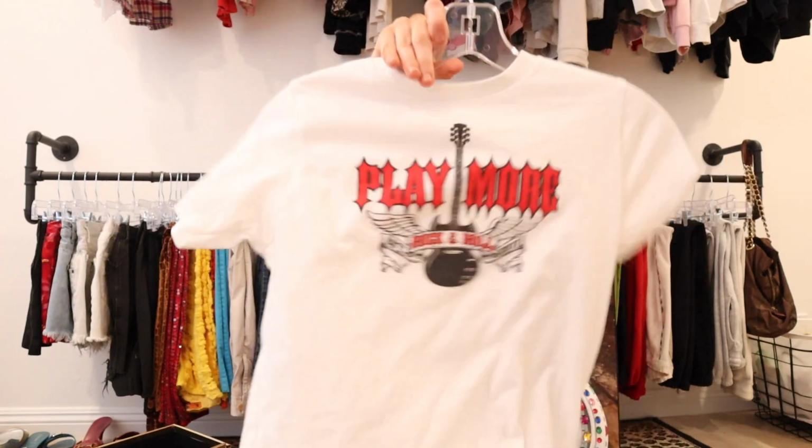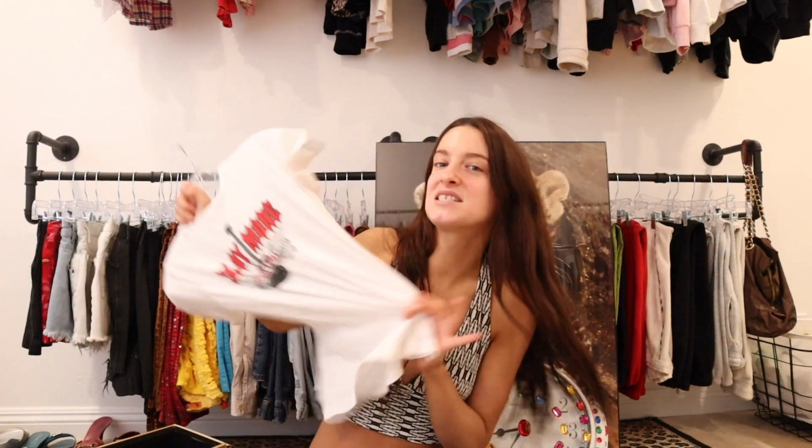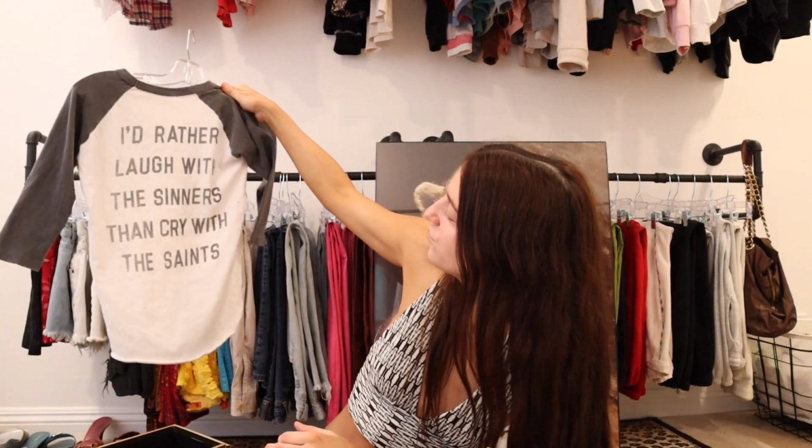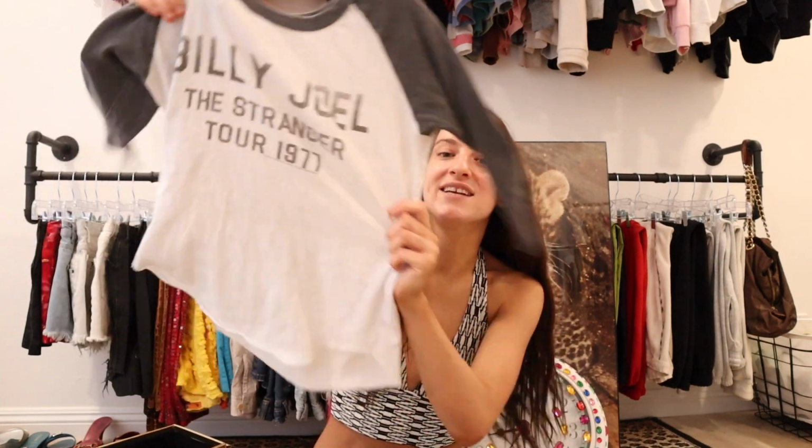But then I happened to find this one that just says play more rock and roll, giving me very hottie hottie vibes, just a cute little tee, but not necessarily having anything to do with Kiss. And then this one, because I actually do really like Billy Joel, I found this amazing faded baseball tee that says I'd rather laugh with the sinners than cry with the saints, Billy Joel, The Stranger Tour, 1977.